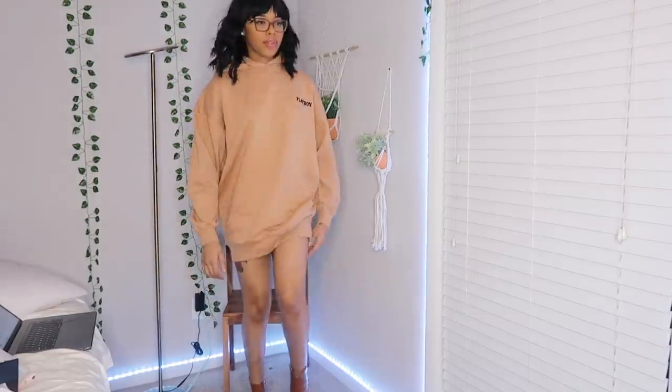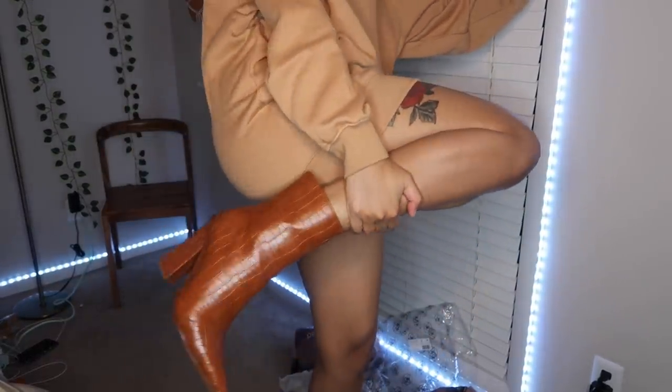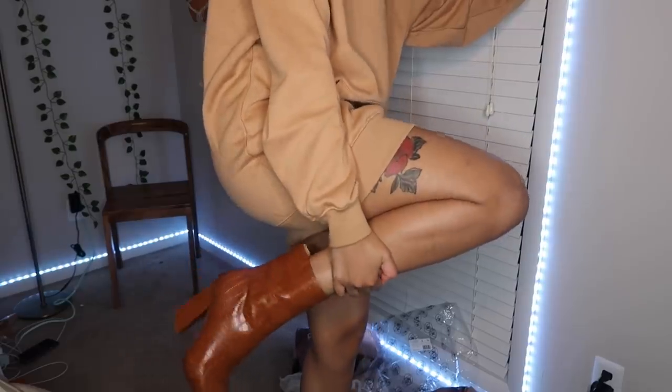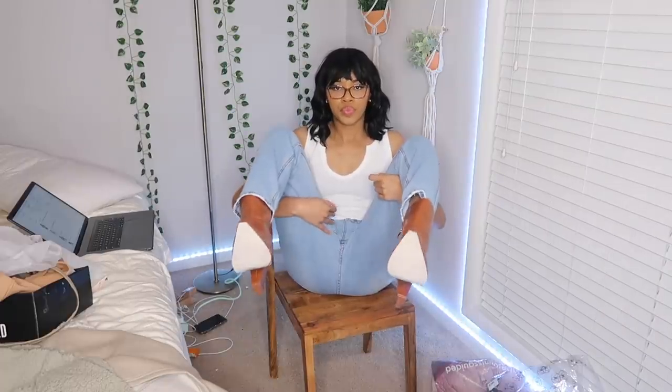So, let me give y'all a view on the floor. Excuse the mess on the floor, but I just want to show the shoes. These are the shoes. I can't really get another angle of the shoes, but these are the shoes. So I'm gonna go to the last one.